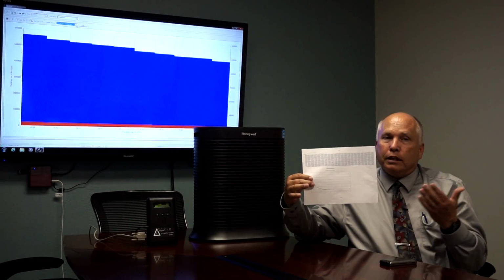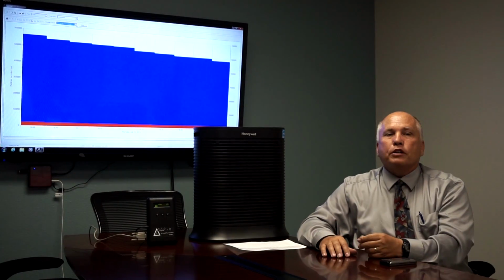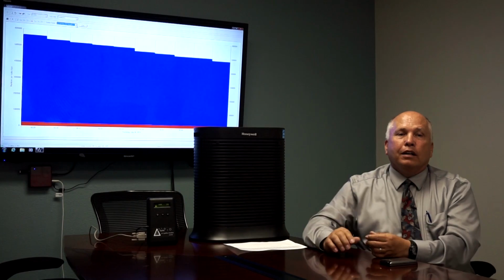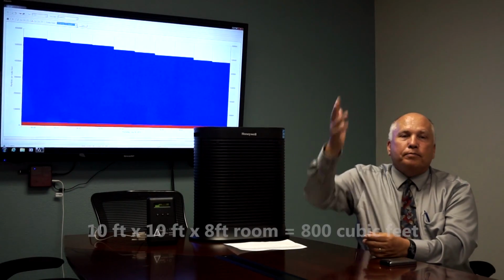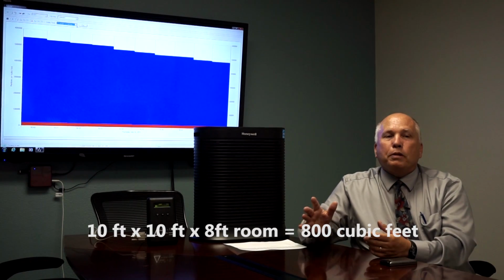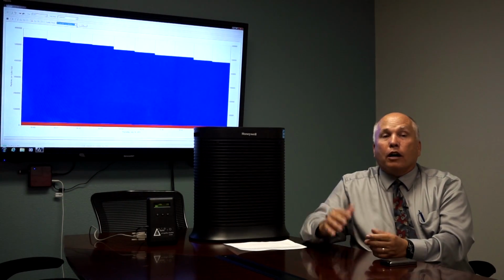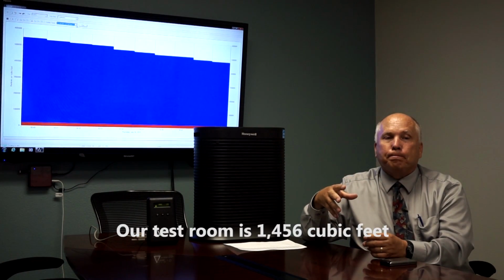Now, one more thing you need to do is measure the volume in cubic feet of your test room. Just multiply the length by the width by the height. A typical room might be 10 feet by 10 feet by 8 feet tall, so that would be 10 by 10 by 8, which is 800 cubic feet. Our test room here is 1,456 cubic feet.